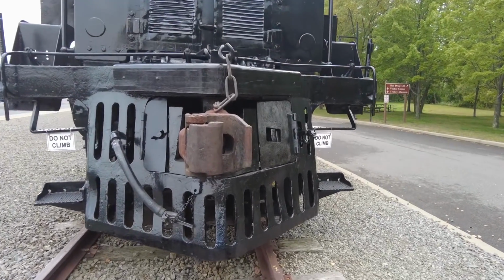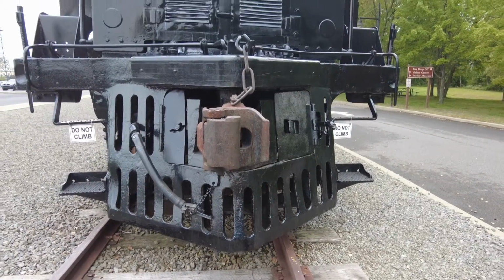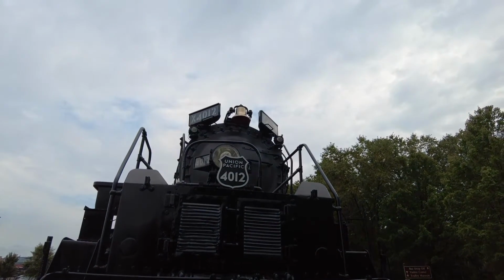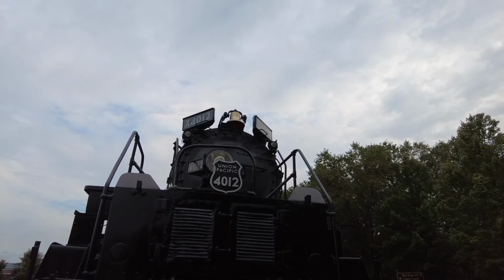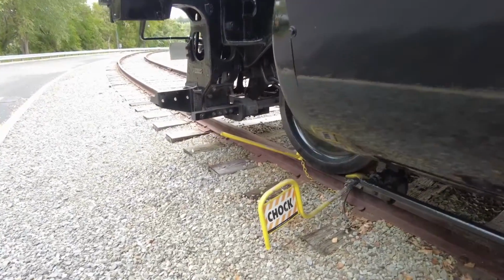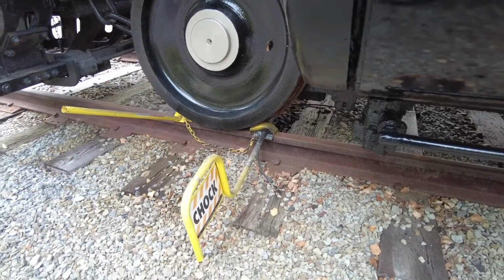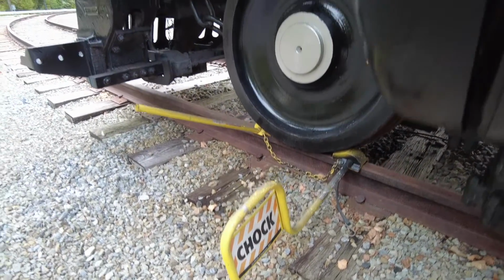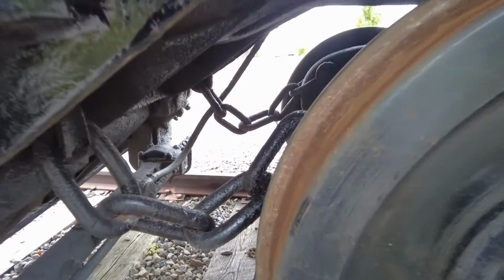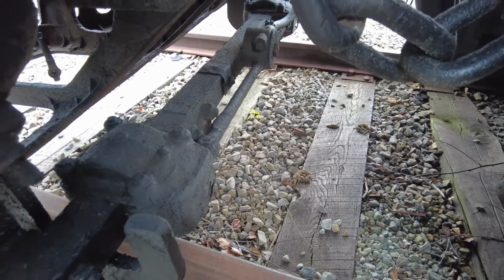Coming around to the front here, you have just your standard front coupler, and you've got your cow catcher, and this thing has a whole structure in front of the driving wheels. Here they've got one of the front wheels chocked. Yeah, you certainly wouldn't want this train running away. I don't think you could stop it. The size of these chains here, I'm not sure what they're for. Just absolutely massive. Everything on this thing is absolutely massive.